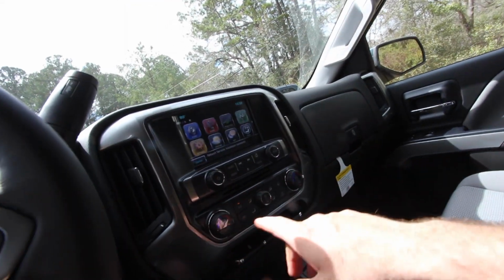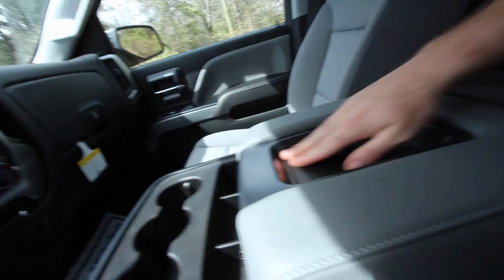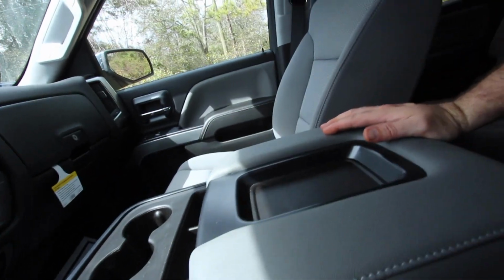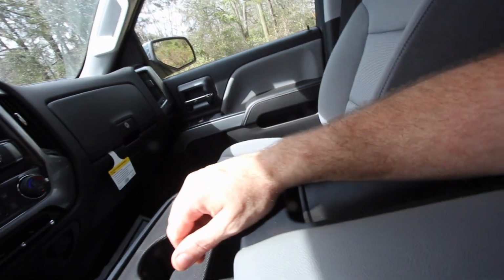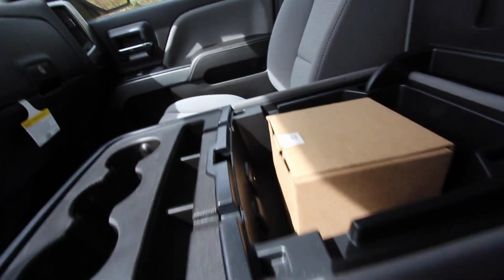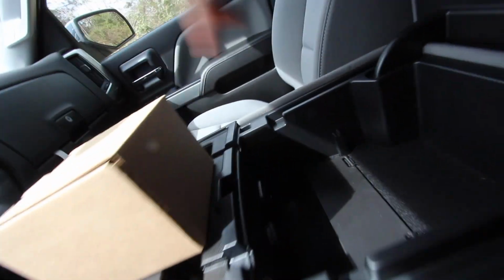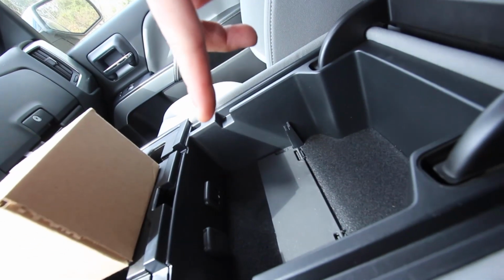Dual climate control, got it. Cup holders right there, pretty good. This is nice. I'm not a big fan of this right here though. I'd rather have it nice and smooth to rest my arm right there instead of being like that. That does open up, and it opens up to an auxiliary port and two USBs and a 12 volt.